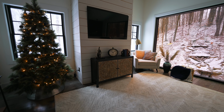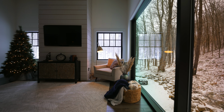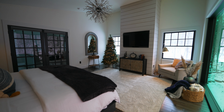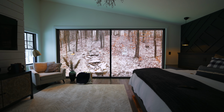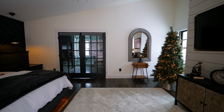But on the other side is the TV mounted up in the middle for movies in bed, or a reading chair on this side. Underneath the TV, there's storage, there's lots of movies and games in here. And on the other side is a Christmas tree. So this all looks really beautiful, and I love it. This bedroom is open and airy, and you can either keep the French doors open, or you can close them if people are using the bunks, and yes, they do have blinds on them.